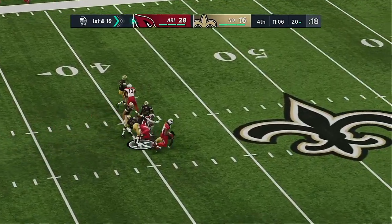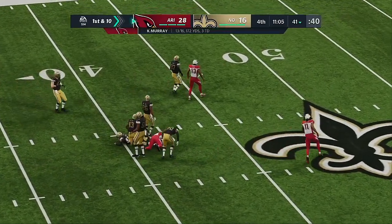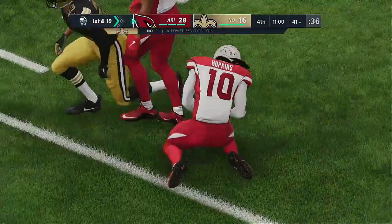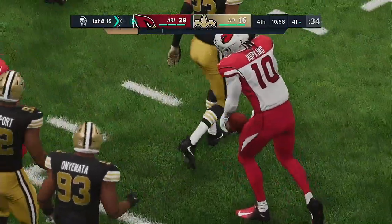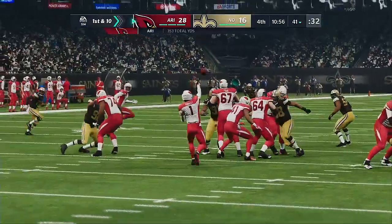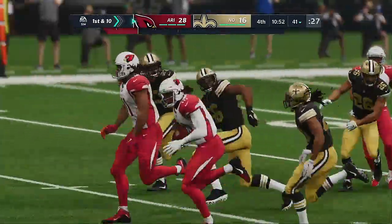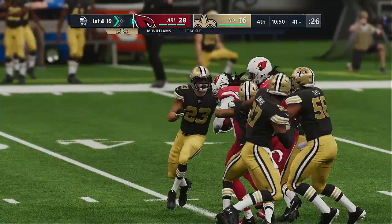A pass there over the middle to start things out. And they're going to get this beyond the 40 before he's taken down. That good for 21 yards on the catch and run. Well, it may seem a little unorthodox to some people. Got the lead, fourth quarter, yet he's still firing away. I think he believes that's the best way to go ahead and win the game.